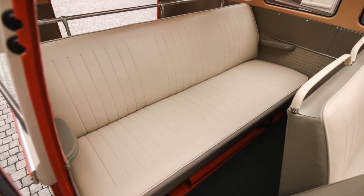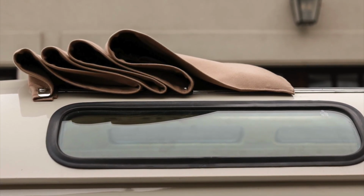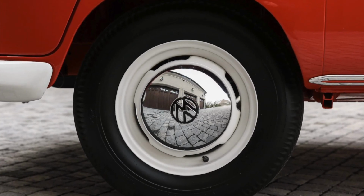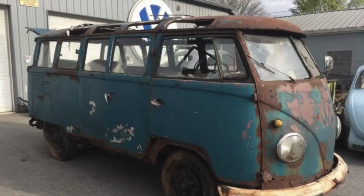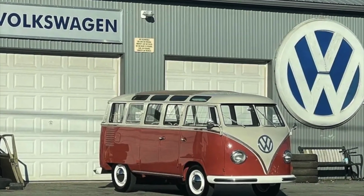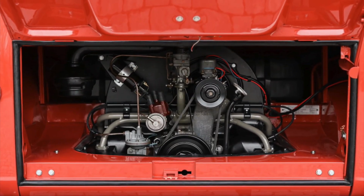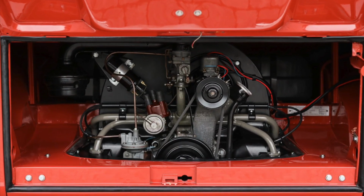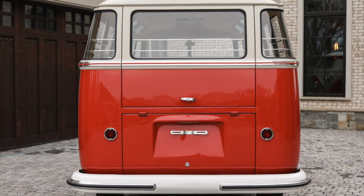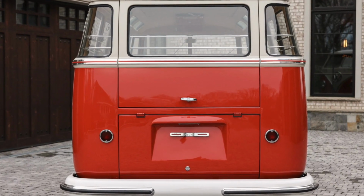Notable features of this restored Samba microbus include a tan fabric sunroof, chrome hubcaps adorning white finished steel wheels that harken back to its vintage charm. From basket case to showpiece, this meticulous restoration of this 1959, 23-window type 2 Samba Volkswagen bus with unique features and impeccable craftsmanship is a testament to the enduring legacy of Volkswagen's iconic type 2 buses.